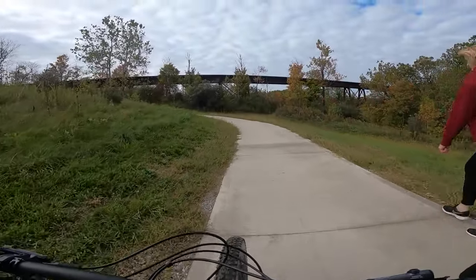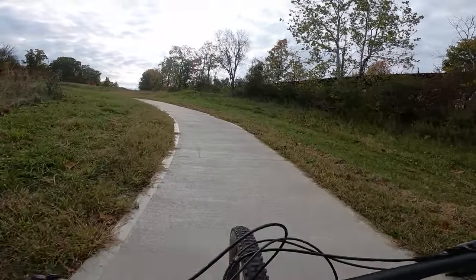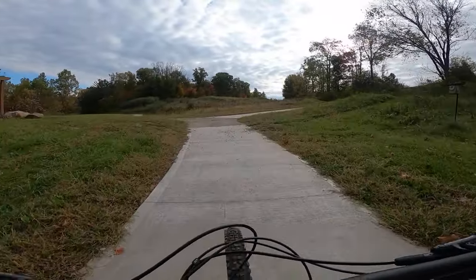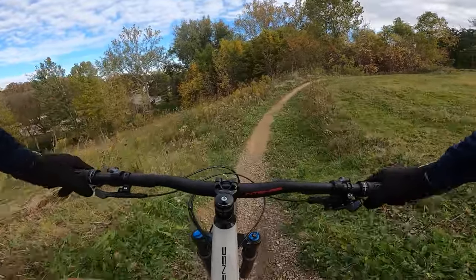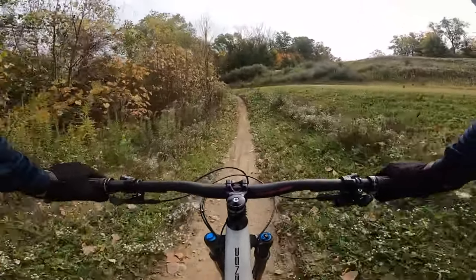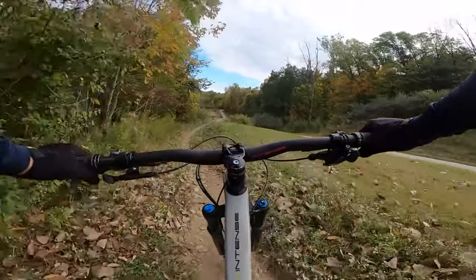On your left. All right. Trail's up here on the left. This is actually only my second time here at Austin Badger. One of my first rides on this Intense Sniper T Pro.